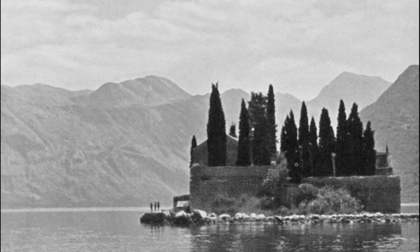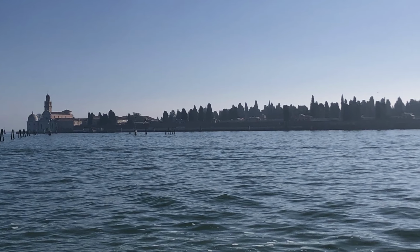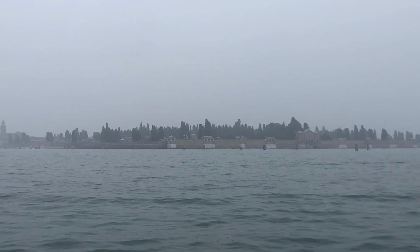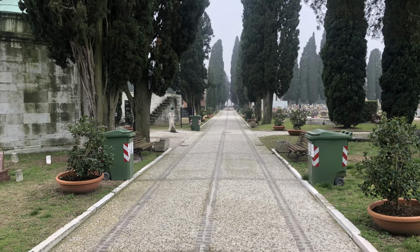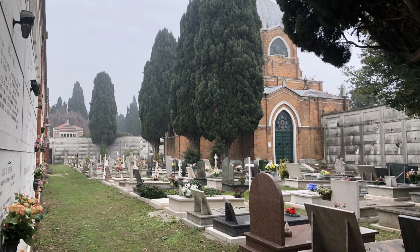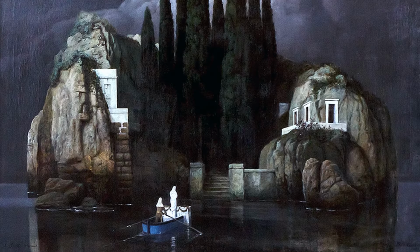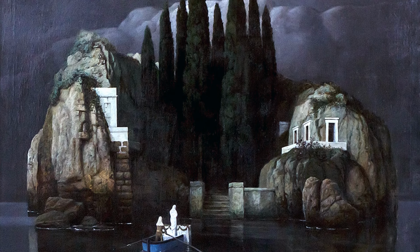The jury is still out about this, but personally I remember visiting a large cemetery island near Venice, known as Isola di San Michele, which gave a similar vibe as this painting, albeit on a much grander scale. No people living there, just surrounded by dead people, and the occasional funeral, just as in this painting where the oarsman is bringing a coffin to the island.